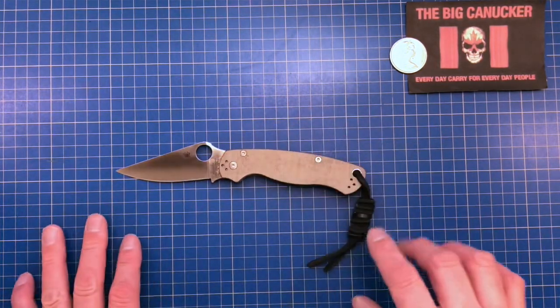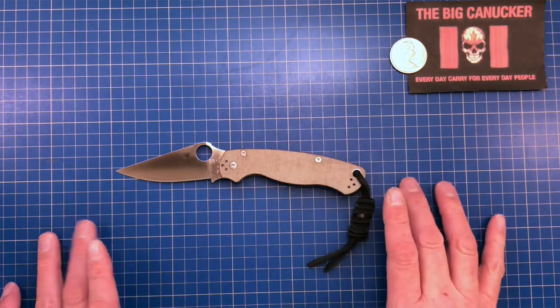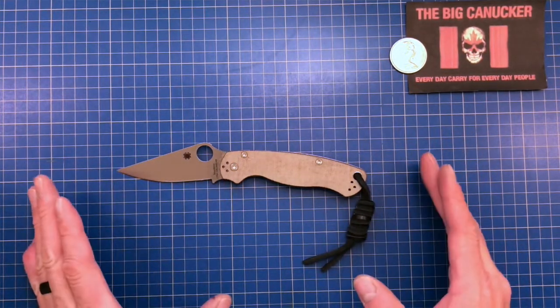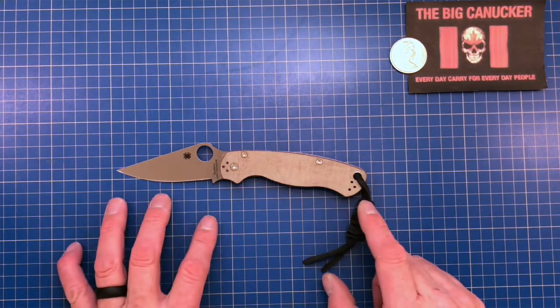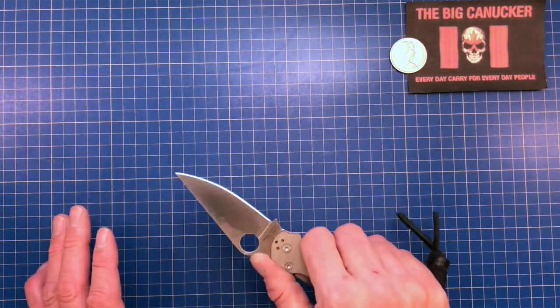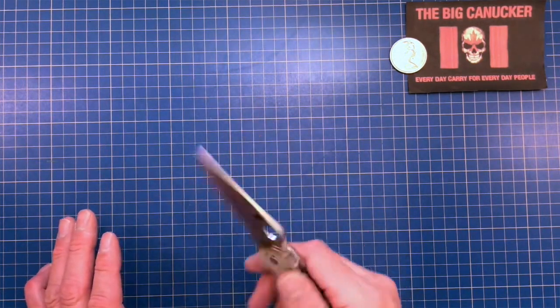So, this is one of the first knives that I saw that I was a little bit weirded out by. I was new to the spider hole. I was new to the fact that the handle to blade ratio is so much different than a lot of knives out there. A lot of knives are close to 50-50, where this one is kind of 65-35 or 60-40. And it looked a little bit odd, but when you put it in your hand and when you use the damn thing, you're like, okay, now I get why they did it, and good on you for sure.